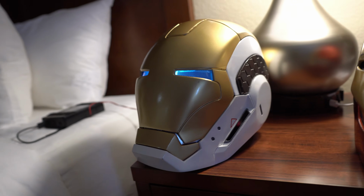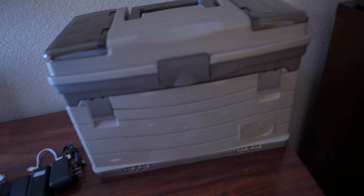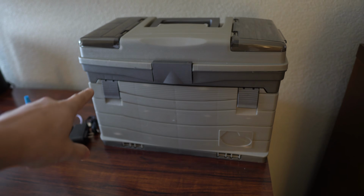Looks good. Cool. Awesome. So the helmet works. We're going to test everything else. That's all simple stuff you guys have seen. But what I didn't show you guys before I left was my toolkit. This is my emergency cosplay repair kit.